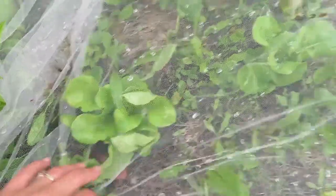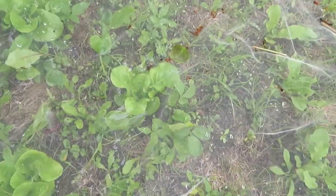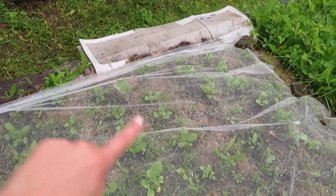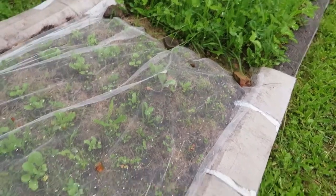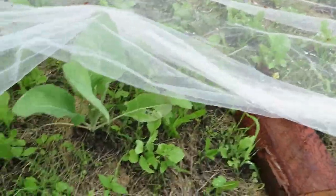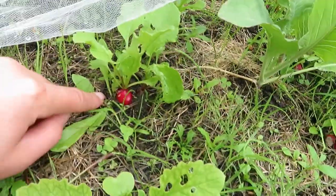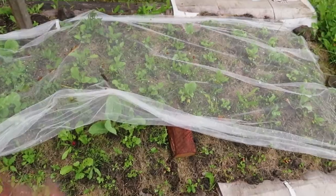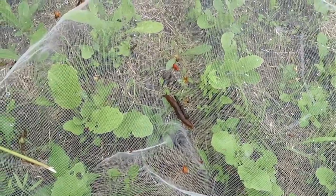In here, there's some butter crunch lettuce that's starting to take off. See the cauliflowers. There's one here and one here. And then all in here is also radishes. You can see something looks like it was trying to eat that one a little bit. Oh, see? Look at that guy.